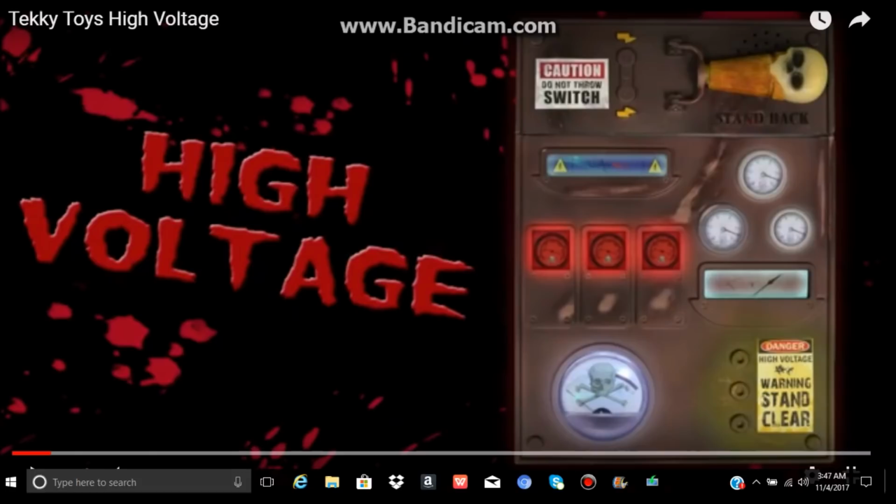And it literally says do not throw switch, so I think people literally think that it means don't throw the switch. So Spirit Halloween had to make special modification signs that say flip the switch if you dare. And half the time people still didn't know how to do it because people really don't know how to read. And this skeleton down here, the skull with the bone cross down here, people tried pressing that to activate it.